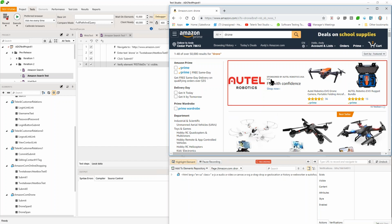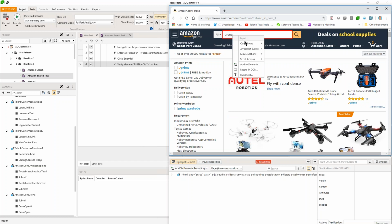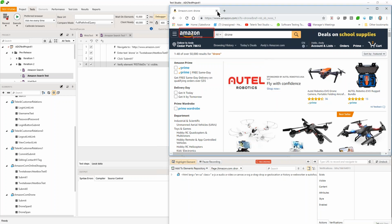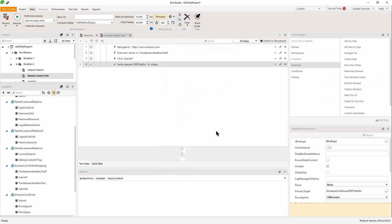I do want to point out one more thing before we jump into the next phase. In the verifications, in the quick steps here, you also have an option to use extract, which I'll show later and used in the test. But this is actually where you can grab a value from the UI that you might want to use as a variable. So if you think about a dynamic ID that's generated during a testing CRUD operation, you might, in the create process, extract that ID from the create test, pass it into the update test and the delete test as well. So great way to get at some variables that you might use for data in your tests.